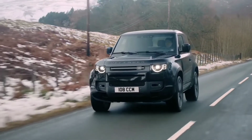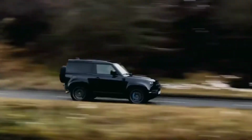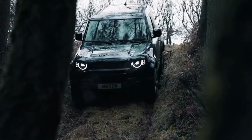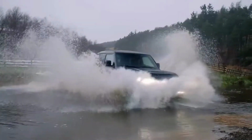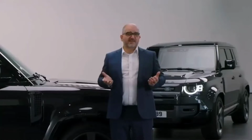Our chassis engineering team have used their industry-leading knowledge to develop a new dynamic mode as part of Terrain Response 2. It helps you make the most of the extra performance, both on and off-road. Their results are outstanding. Defender V8 retains all of the off-road credentials of the standard car, including wading in up to 900 millimeters of water. And, in some situations, Defender V8's extra power makes it even more capable off-road than other models. For example, in rock crawling. To explain more, I'm joined by Adam Southgate from the chassis engineering team that achieved this.